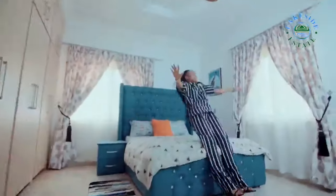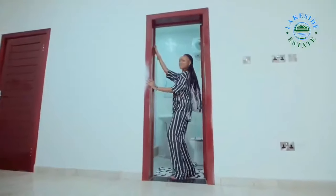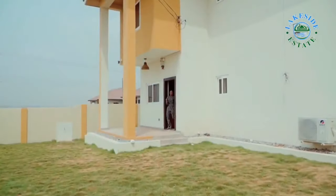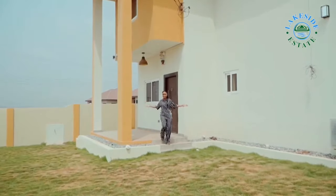Take you to the other rooms and then we can check the backyard. Let's go. You can get to the back through the kitchen or go around the house and see what greets you.